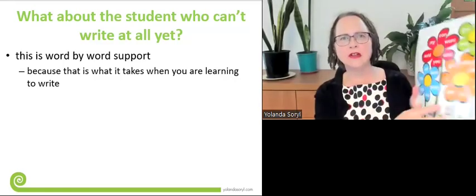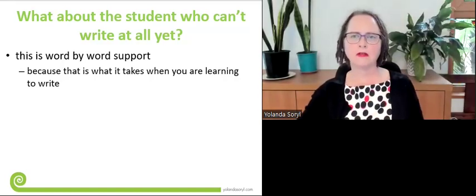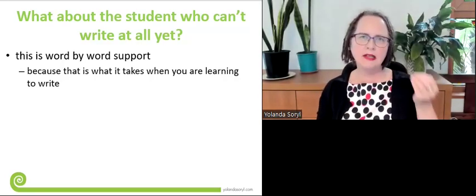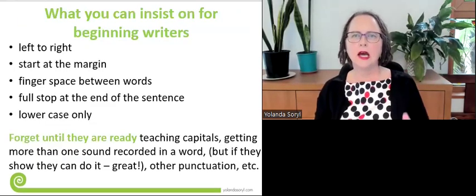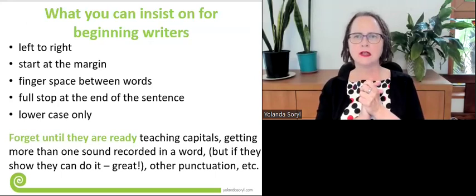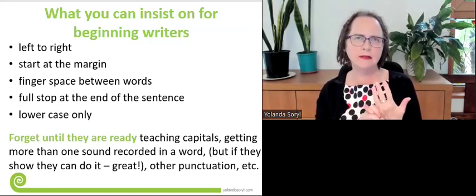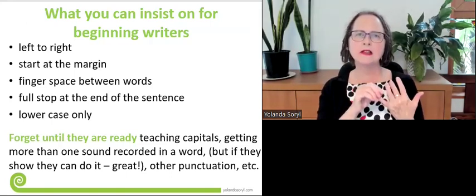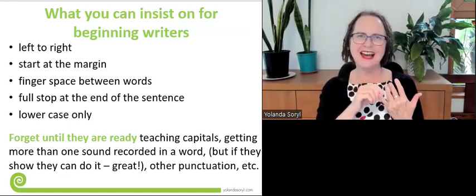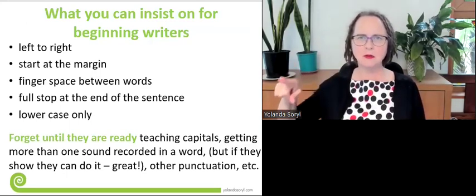So these are very useful tools. And as I said, you don't have to rush out and buy one. You can make your own, and that's totally fine. But essentially, we're trying to get the student to be independent. What can you insist on for beginning writers? So we can insist on a couple of things: that they must always write from left to right, okay? That they start at the margin, which is why I put the little star there, so they know to start there. That they can finger space between words.